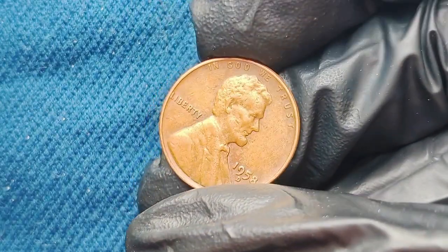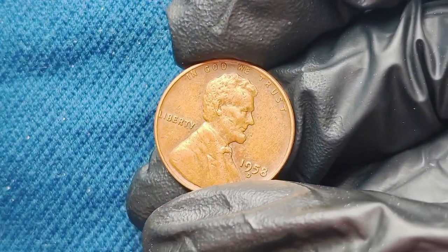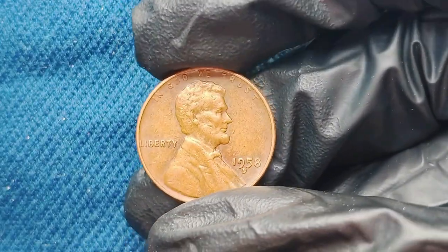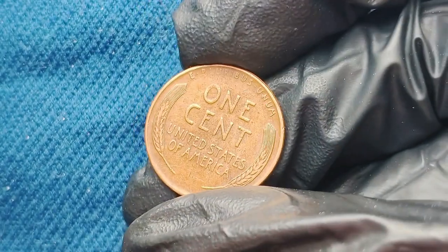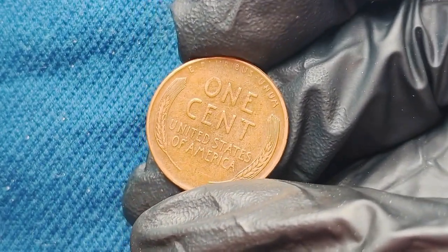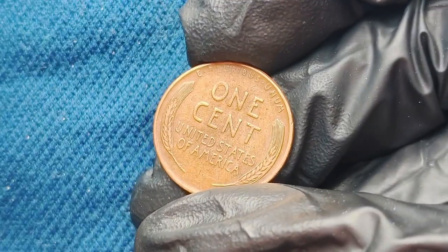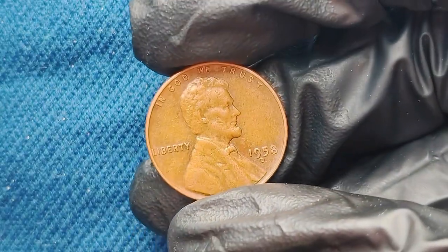$744,000. That's right, $744,000 for a single Lincoln cent. And that's not a misprint. That's the documented reality of the rarest specimens. Imagine, if you had placed a roll of pennies in your pocket 50 years ago and forgotten about it, only to discover one of these gems today. Wouldn't your heart race at the thought?